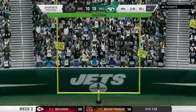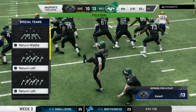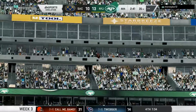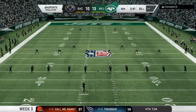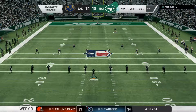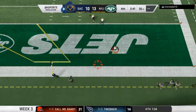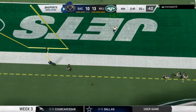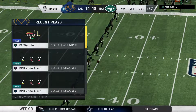Catanzaro's kick is good. And they will take the lead at 13-10. So the drive here ends with a field goal. It does give them the lead, but this one's still certainly a long ways from over. It definitely puts a lot of pressure on your defense to hold the lead, right? They're happy to have it and happy to be out there trying to do so. But I know as a former player, in the back of their mind, they're thinking, why don't you score the touchdown and seal this thing?